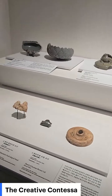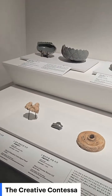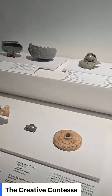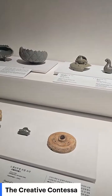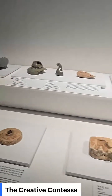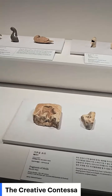So what we've got here is these two on the ends are what are called biscuitware. And I actually have no idea what biscuitware is. That is something I've never heard of before. Let me see if I can read something about biscuitware. Nope, nothing about what biscuitware is. But here's something really cool.